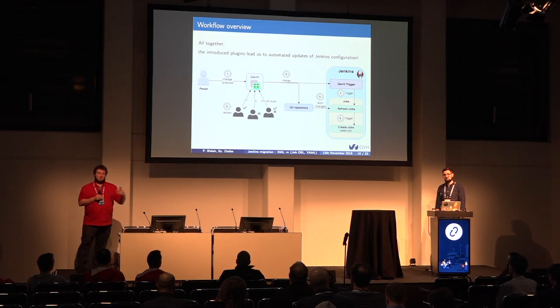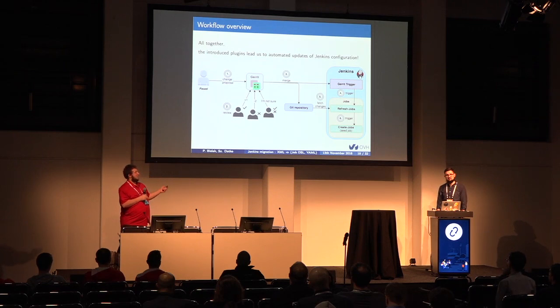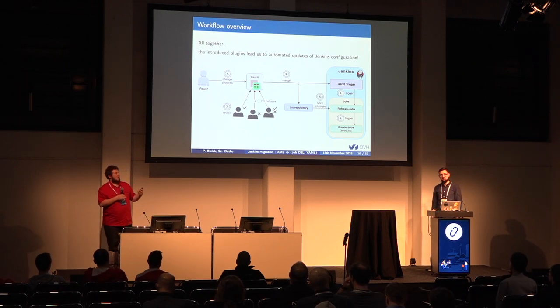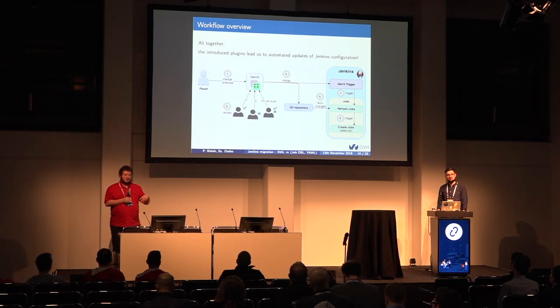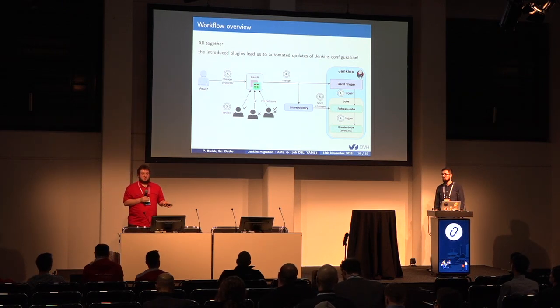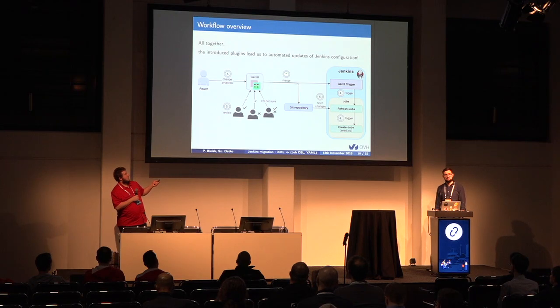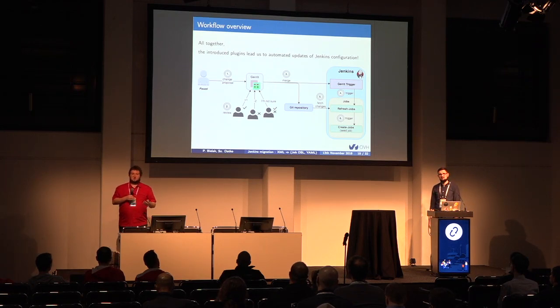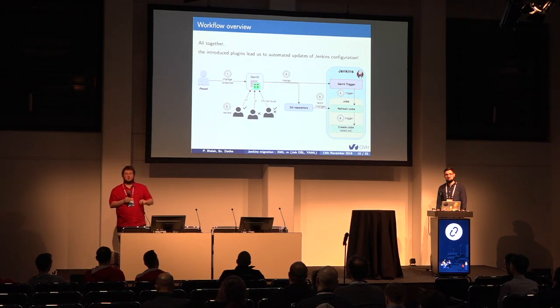Okay. What happens then is regular review of the change. So some teammates are agreeing with the change. Some people disagree. And some people just don't know what to say. But eventually, after some improvements maybe, the change is finally merged to the Git source code repository. Okay? So we have the new configuration in Git.